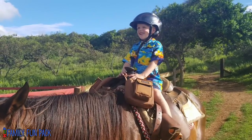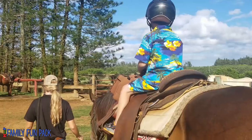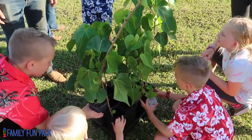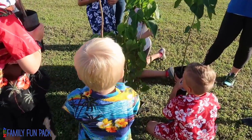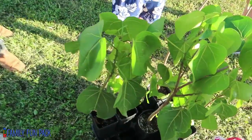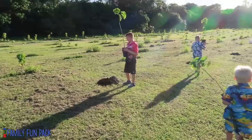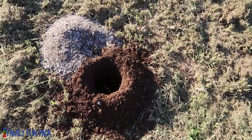Was it fun? What did you do? I got to ride a horse. Nice. Slide down and then turn up there. Just like that. When you guys have looked at the trees to see which one you want, you can pick up the one you want. I want that one. We're getting the trees out that we're about to plant. I'm gonna get this one with the big healthy leaf. Everybody's picking their hole where they're gonna plant their tree. Whatever hole speaks to you. This one's gonna be mine right here at the end.